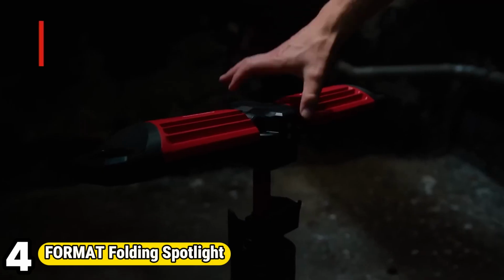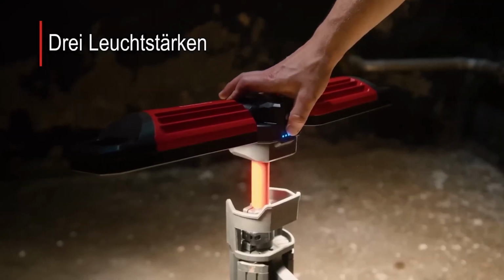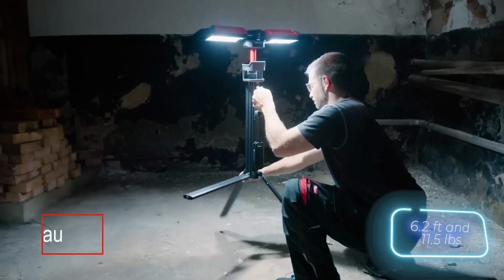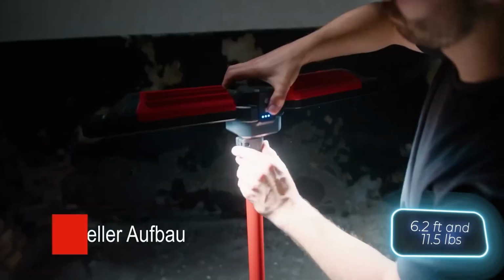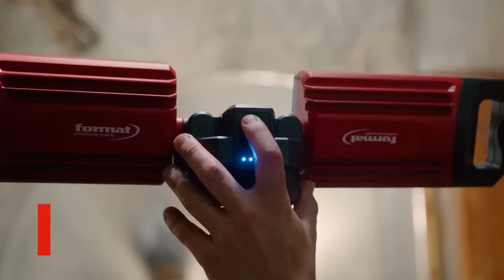Number 4. Format Folding Spotlight. The Format Folding Spotlight isn't just another lighting solution, it's a portable powerhouse designed for convenience and control. Imagine a compact spotlight that unfolds to reveal a powerful beam, perfect for illuminating dark corners, workspaces, or even outdoor areas. The folding mechanism allows for easy storage and transportation, while the adjustable head directs light precisely where you need it.